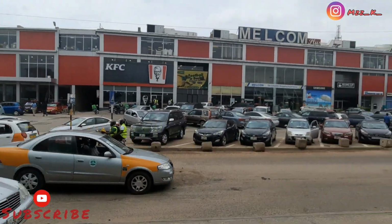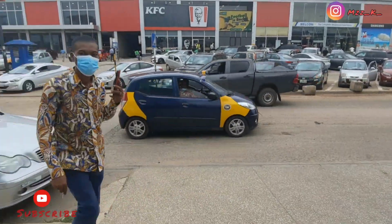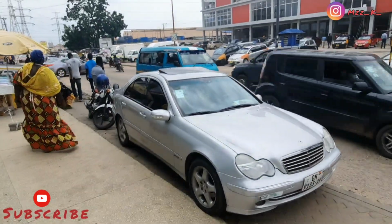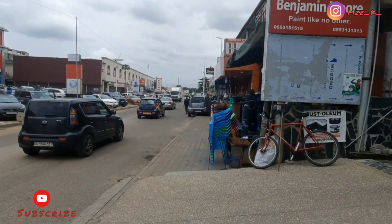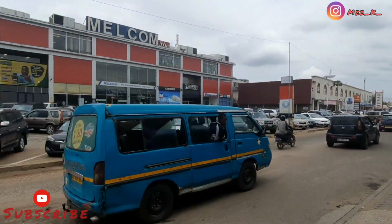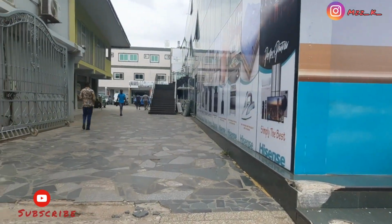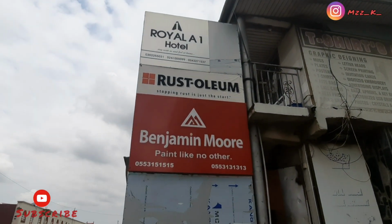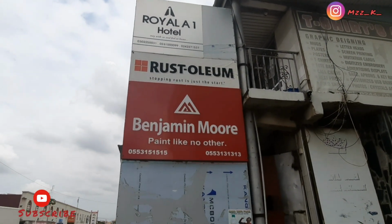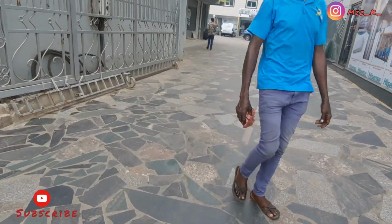What paint are you using for your house? If you have already gotten to this stage of your house and you're painting, what paint did you use? I wanted to use a foreign paint and we decided to go in for Benjamin Moore. If you live in the US, you know Benjamin Moore paints are one of the best paint companies in the US, and they have very good quality paint. So we decided to check them out.